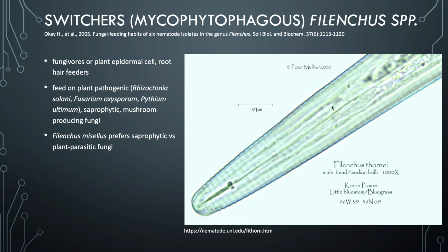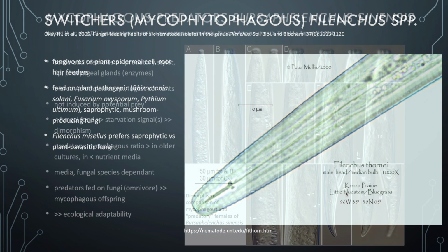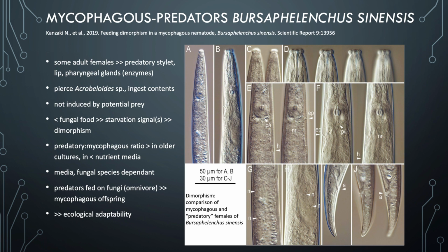And another beautiful image by Peter Mullen of Phyllincus tournei, which is a species in the Phyllincus genus. Some of these nematodes that can be termed switchers also can become predators, in this case mycophagous predators. So an example of this is Bursaphelenchus sinensis, where it has been shown that some adult females develop a predatory stylet, lip and pharyngeal glands, including enzymes that allow it to digest the contents of other nematodes and therefore be predatory. They have been shown to pierce Acrobeloides species, which is a bacterial feeding nematode, and ingest its contents.